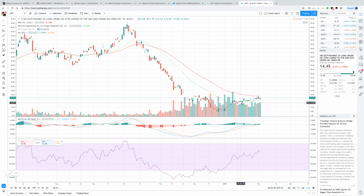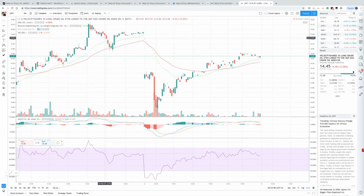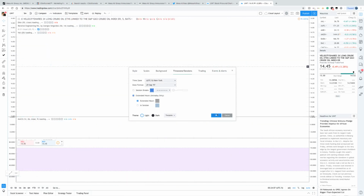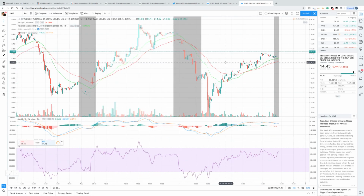So for example, here today I entered, I'm going to go back to the 5-minute chart. I'm going to show you when I entered UWT. I entered UWT in pre-market. I'm going to go to time sessions here to show you. I entered UWT at, I believe, 14.35. It closed the day before just below 15, and then in after-market hours it dipped, which is fine. I took the opportunity there to buy it at 14.35, and then it dipped again, and then it found its way back up, and now it is at 14.51, and it should only hopefully go up from here.